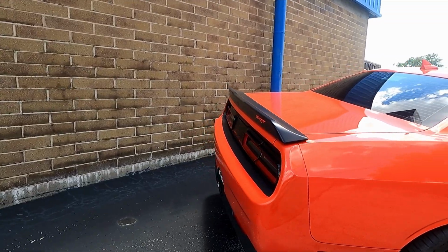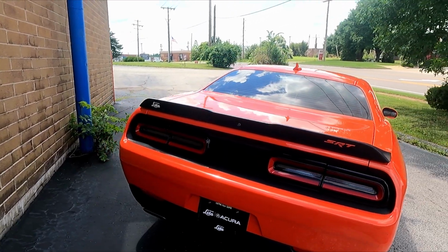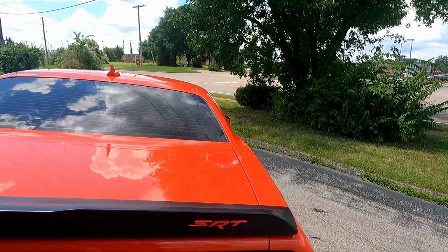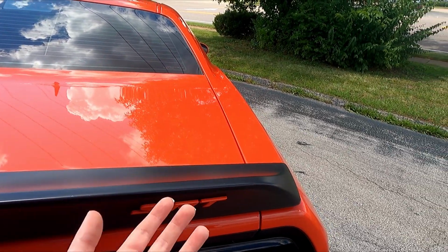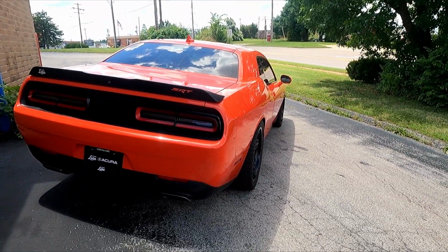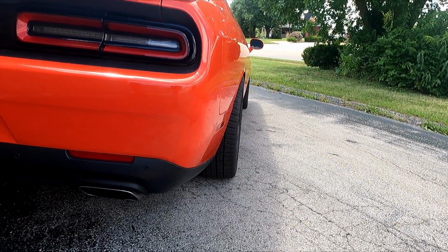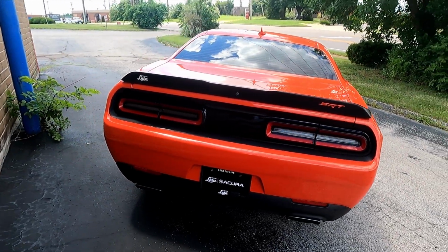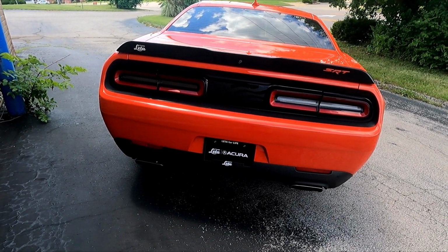Come around to the back. There we go. We've got an SRT emblem there on the little wing. Again, I am not sure. I think somebody put the SRT ones on this because, correct me if I'm wrong, but it says RT on the Carfax, so I don't know. Of course, you got really wide tires in the back, and if you look at it from this angle, you can really see where I'm talking about when I say it has camber. That is not factory. So we got some nice tail lights, the updated tail lights from 2015.